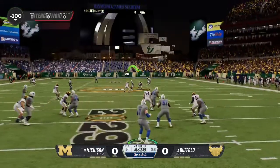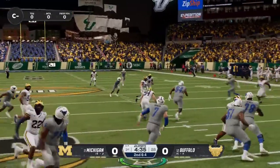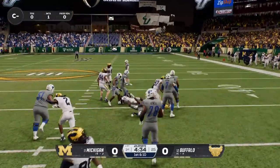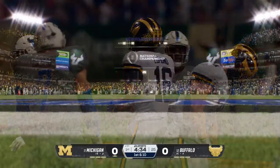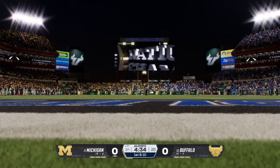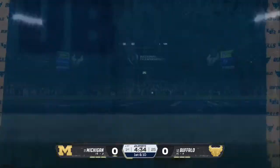Fires it to the wideout. And that one's picked off. What a play. He'll be taken down, but after a good return. Sometimes that primetime game the whole nation is watching brings out some extra energy.